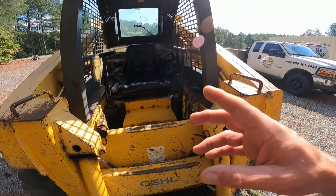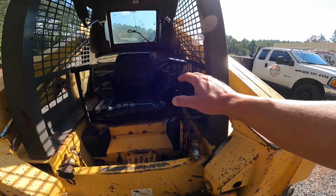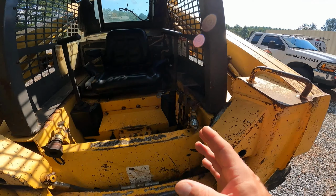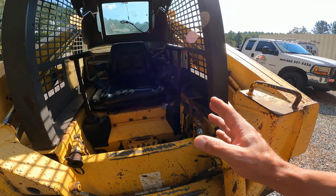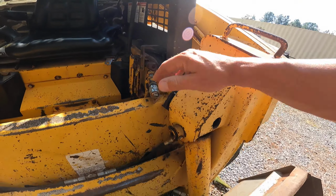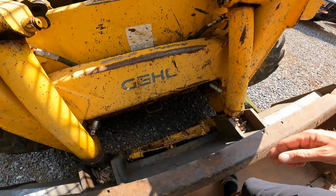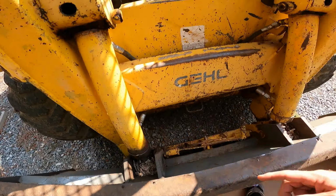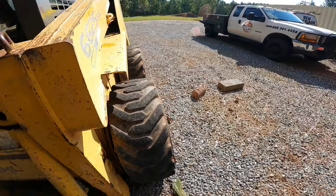So it's got a new seat. It has a little noise when turning, and I got to figure it out, maybe change the fluid. Hope it's not the pump, but it does run pretty good. It has a high flow system in it and regular flow, and I don't know anything else about it. The cylinders are leaking just a hair, not bad. That's about it though. There's like no other leaks.